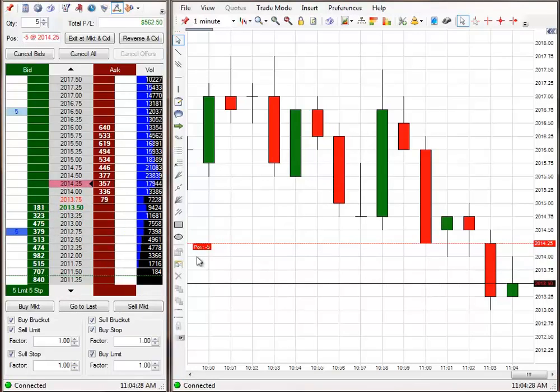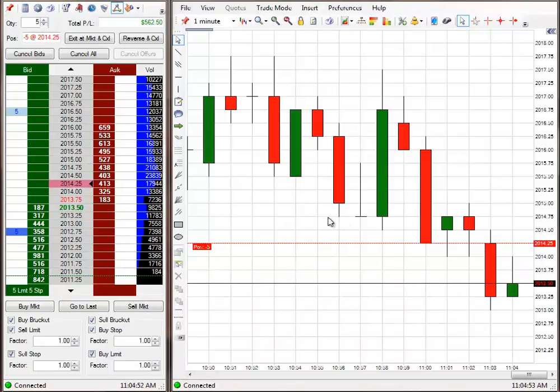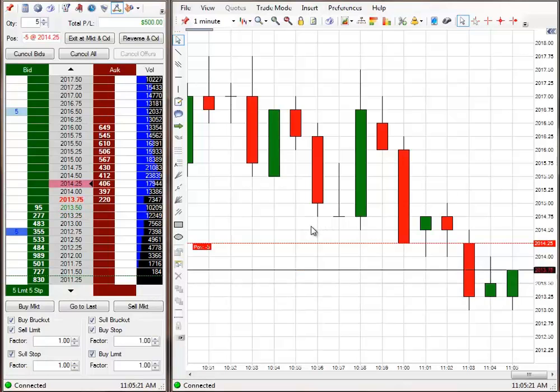Let's see. 1, 2, 3, 4, 5, 6 ticks. Could probably go for 8 here. Let me take a look. Yeah, I could probably get 8 out of this. I'm just going to go for the 6 to be relatively conservative. Should be able to make it. Demonstrating the code, how well the code works, and our abilities to be able to break the code.